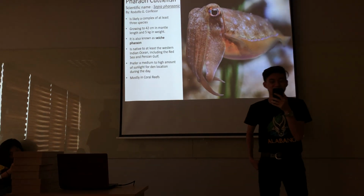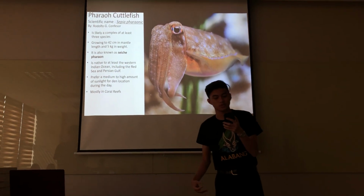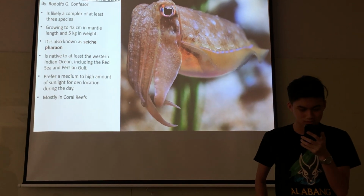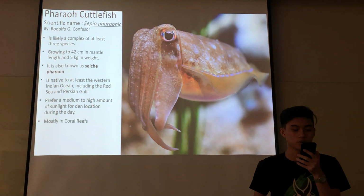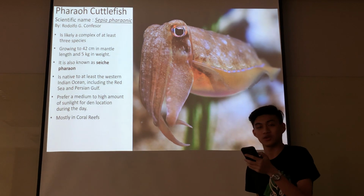The Pharaoh cuttlefish have 8 short arms and 2 long tentacles that are usually tucked neatly into their arms. The cuttlefish moves by undulating a delicate fringe that runs along its entire body, but for quick escapes, it expels a forceful stream of water through its siphon.